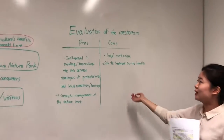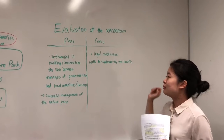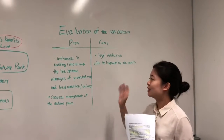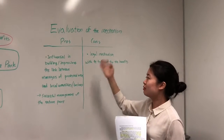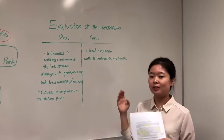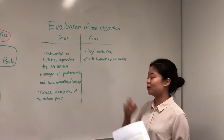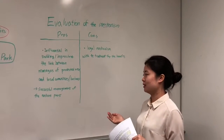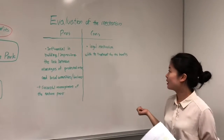So there are some pros and cons in this kind of mechanism. First, the pros are that selling and buying materials is very influential in building and improving the link between managers of protected areas and local communities and businesses, which can lead to successful management of the nature park.